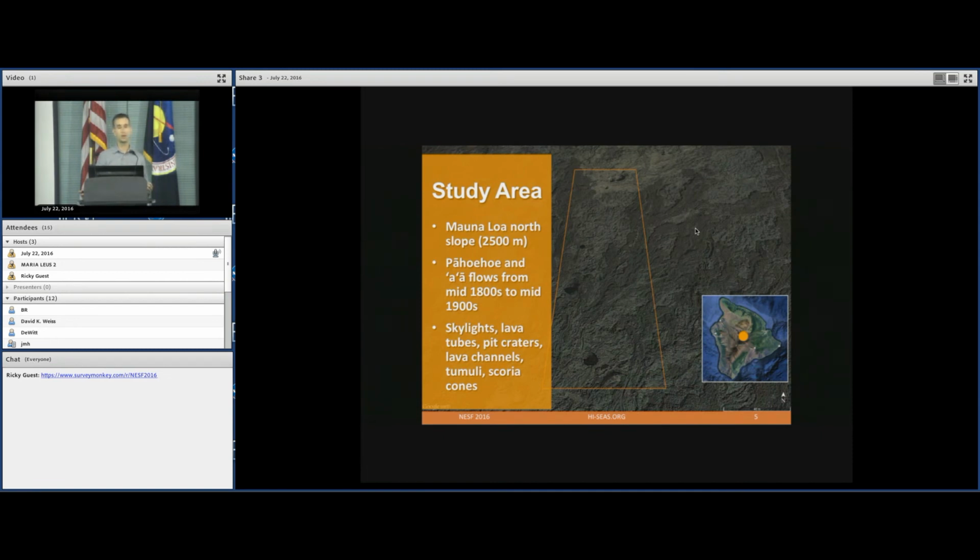We have the HI-SEAS crews out there mapping these things every week. HI-SEAS stands for Hawaii Space Exploration Analog and Simulation. That's a NASA-funded analog project that's been operating for the past 3 years here at this site. So it's unique in that we can have mission simulations run year-round. These crews can operate in isolation with relative autonomy, and there's a lot of interesting geology to go see. So in this case, you see a lot of skylights.